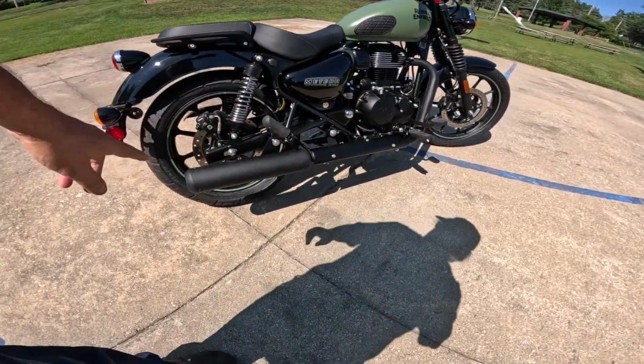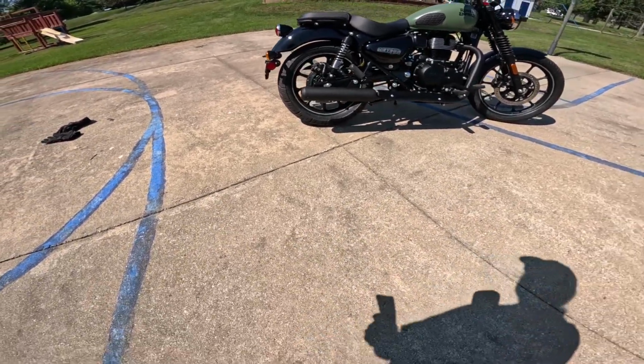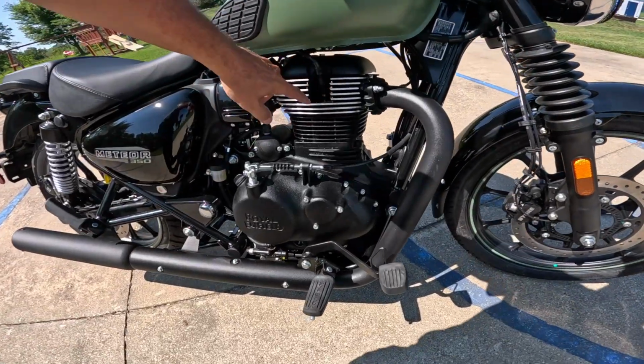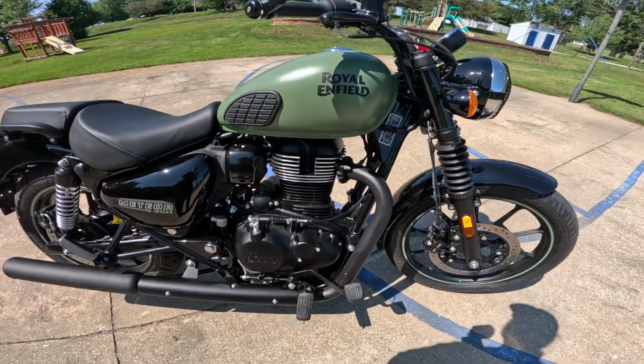Now that looks like a stock muffler, but it's not. It's actually an AEW short star muffler. And we could hear that riding. Did pretty darn good. I also like the way they milled the ends of the fins off here to give it that extra layer of texture, extra layer of good looking.